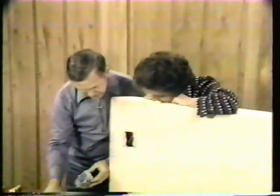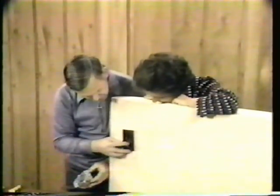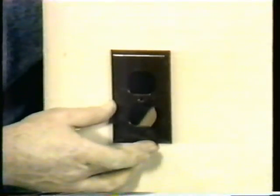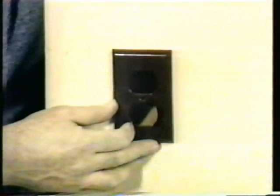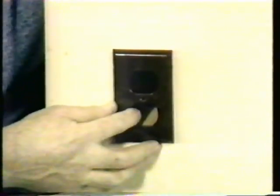Now, after you put the box in, the faceplate goes over it like that, and so you can get by with a little room for error. There's plus or minus a quarter of an inch when you do stuff like this. So the faceplate's going to cover it.